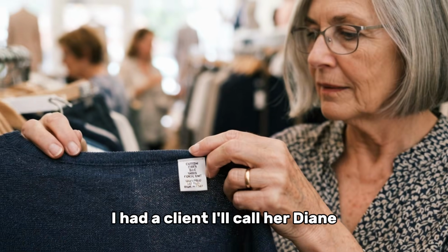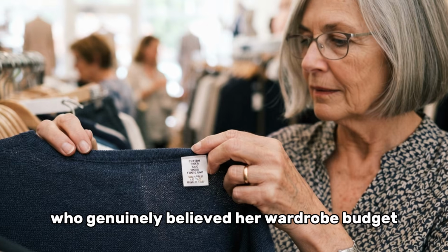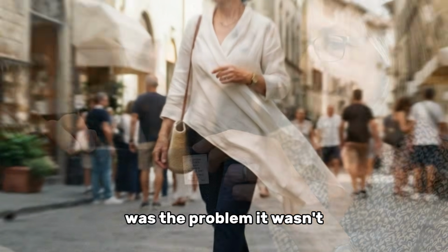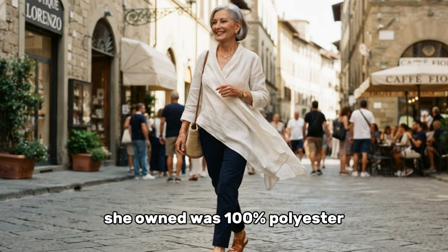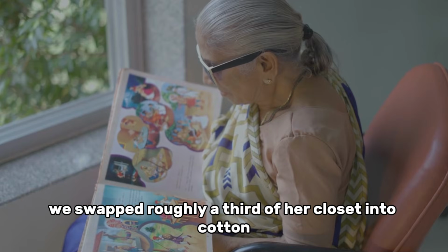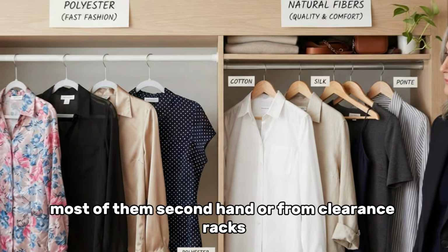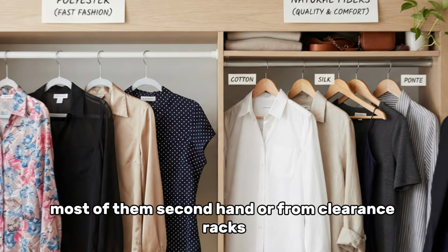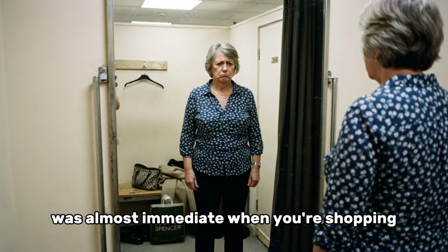I had a client, I'll call her Diane, who genuinely believed her wardrobe budget was the problem. It wasn't. It was that almost everything she owned was 100% polyester. We swapped roughly a third of her closet into cotton, linen, and ponte knit pieces, most of them secondhand or from clearance racks, and the difference in how put together she looked was almost immediate.